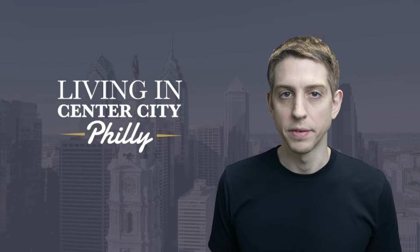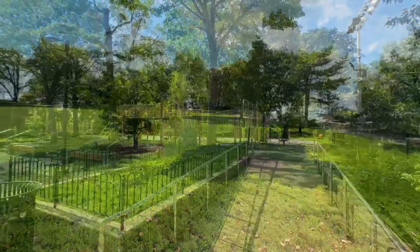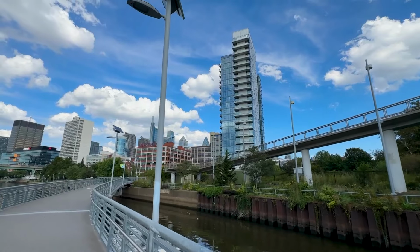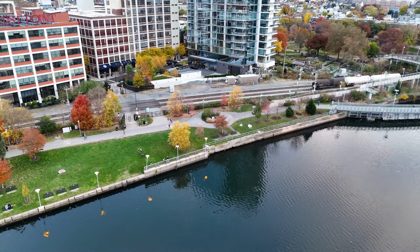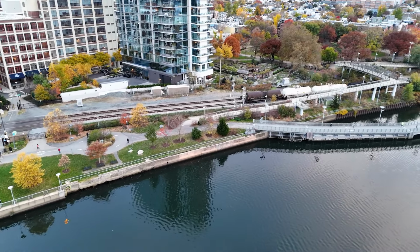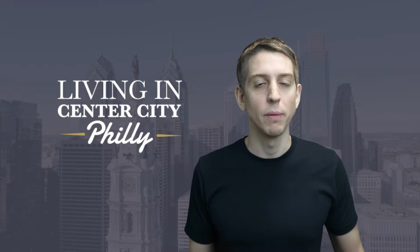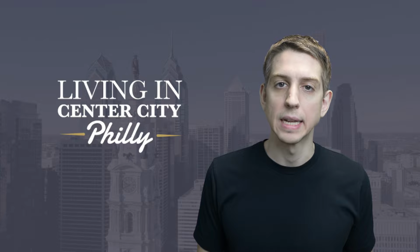You also aren't very far from Schuylkill River Park and all that that area has to offer. There's a kids playground, a large and small dog park, and the massive Schuylkill River Trail, which starts here and goes for miles and miles along the river. We've got the Schuylkill Banks, the Schuylkill Boardwalk. It's really hard to describe how awesome this amenity is, especially if you love fitness, the outdoors, and getting some sun. Hopefully what I'm showing you now is somewhat helpful, but you really have to see it in person.